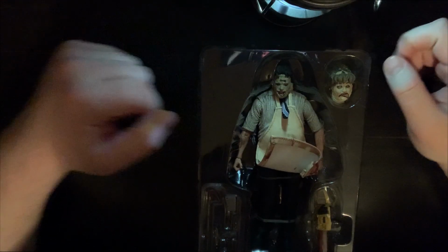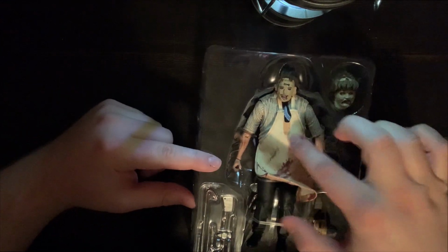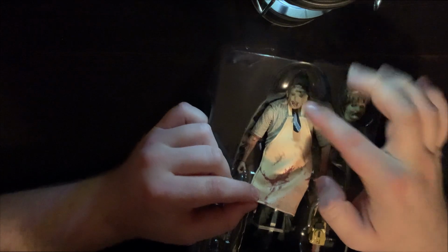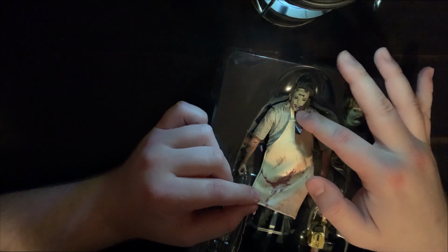Alright, so let's see what we got. So there's that. This is actually like a pleather material. Really cool blood stains. Ties plastic. Shirt's molded. Got that like retainer metal piece on the jaw. And hair. Let's pop this chainsaw out. Yep. Here's the chainsaw. So you can catch that mold.